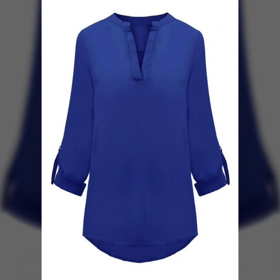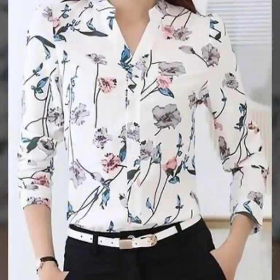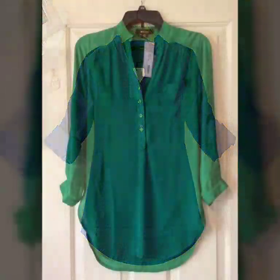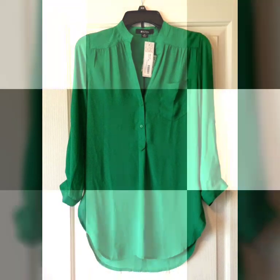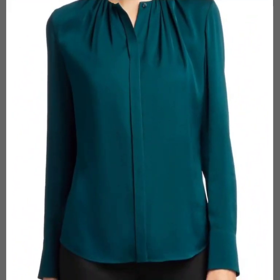Here I'm back again with another very awesome, beautiful and gorgeous collection of floral printed blouse and top designs ideas. This is a very nice collection of top and blouse designs that I'm going to share with you in this video. I hope that you love these designs. All of these designs are trending in fashion. These are all my favorite designs, and I hope this collection is going to be your favorite too.